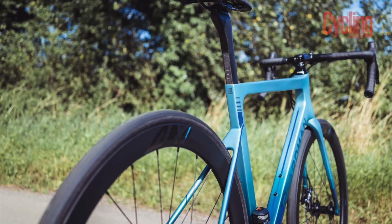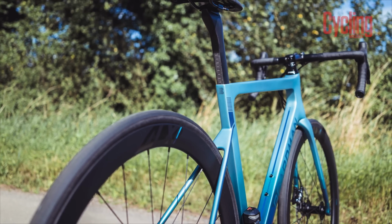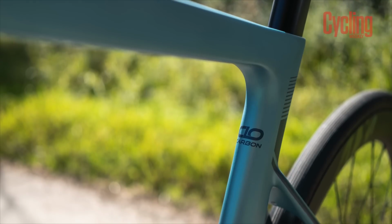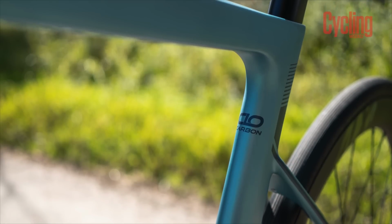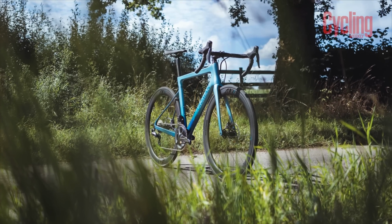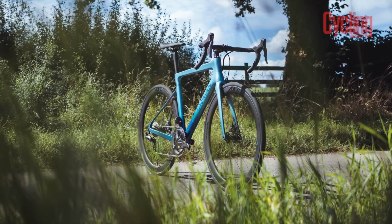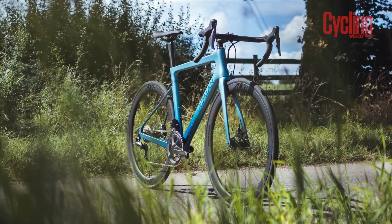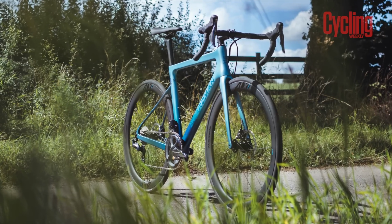However, being a Boardman means that the frame has seen the inside of a wind tunnel and has been aerodynamically optimized. So, where the build may lack in components, it attempts to make up for it with R&D into the frame. Overall, the SLR 9.6 Carbon looks the part with the sleek blue fade Boardman has finished the frame in. Just be prepared to feel the need to upgrade some components later down the line.